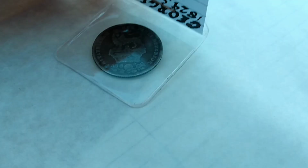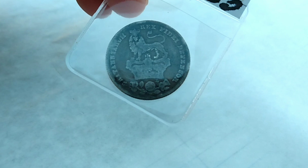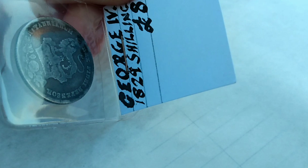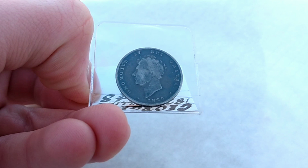So next up, I bought an 1829 shilling for £8. The mintage of this coin, which is quite low, is 879,120. The low mintage and the high quality of this coin puts this coin at around £40 sterling, which is a lot more than I paid.